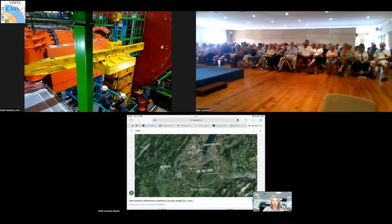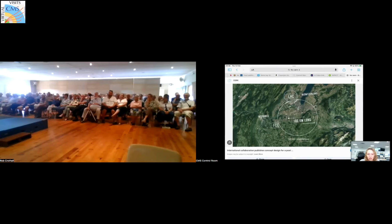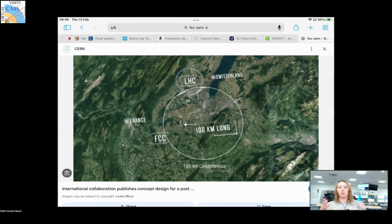Here's a lovely overview of the current LHC, which you can see in the top, which is 27 kilometers, compared to what we're calling at the moment the FCC, the Future Circular Collider. Now, this 100-kilometer long tunnel, if we start building it in the 2040s, depending on how we construct it and what we're constructing it to collide, it might be 2070 or 2080 before we even start getting data from this thing. That is really what we're looking for in the future of collider physics at CERN.